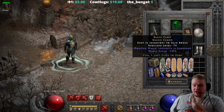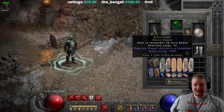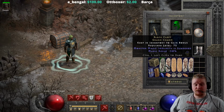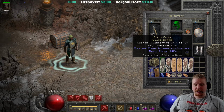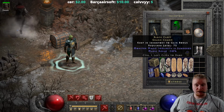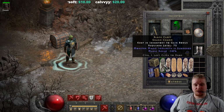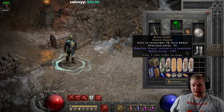I digress, though. The Black Cleft Grand Charm is a level 75 requirement, and it offers the Monster Magic Immunity is Sundered. Sundered is an effect that basically takes any monster that is immune to magic and brings them down to 95% magic immunity. This means that you can potentially kill them. But the issue with this particular item is that there are no other ways to bring down magic resistance.